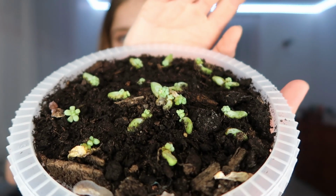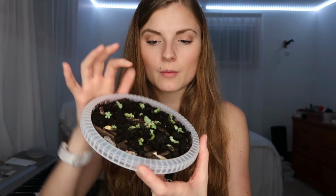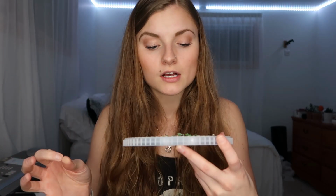But yeah, there's like 15 to 20 of them, and there's a little clump of them in the middle because when I had them in the water tray, their roots started intertwining, and I didn't want to break their root system and pull them apart, so I figured I'd just set them in the soil, and if they keep growing, then that's awesome.